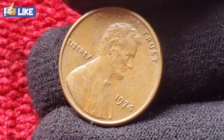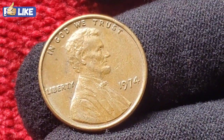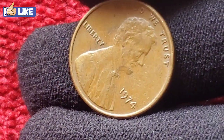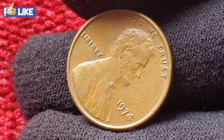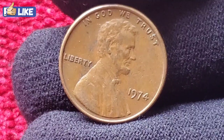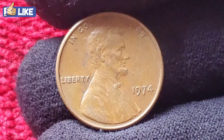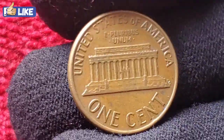Rarity and varieties. Now, let's delve into the rarity and varieties of the 1974 penny. While millions of these coins were produced, certain varieties and errors make specific 1974 pennies highly sought after by collectors. General mintage numbers. The 1974 penny was produced in large quantities, with over 4.2 billion pennies minted in Philadelphia, over 4.2 billion in Denver, and over 412 million in San Francisco. Despite these high mintage numbers, there are several varieties and errors that add rarity and value to certain 1974 pennies.